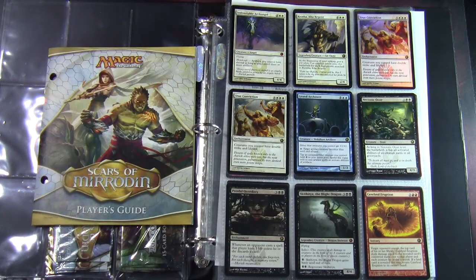Hand in hand with the artifact theme, there was a theme of equipment matters, and so you can see Kemba, Kha Regent in the rules box. It's got, at the beginning of your upkeep, put a 2/2 white Cat creature token onto the battlefield for each Equipment attached to Kemba, Kha Regent. And you'll see other cards at various rarities where there was that sort of equipment matters.